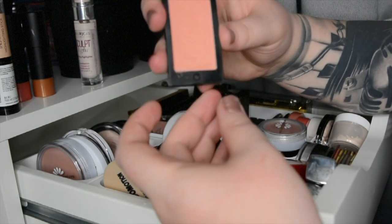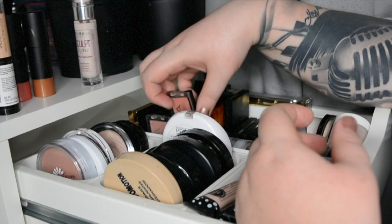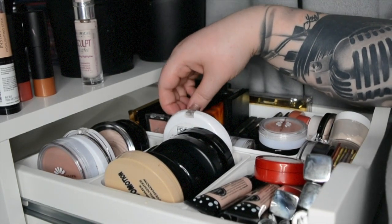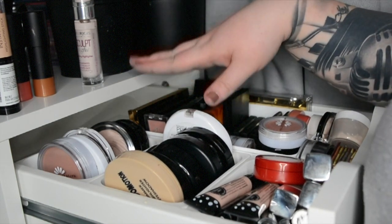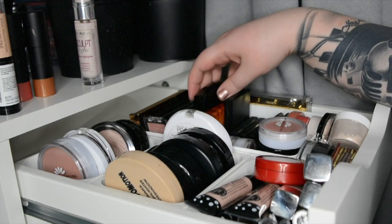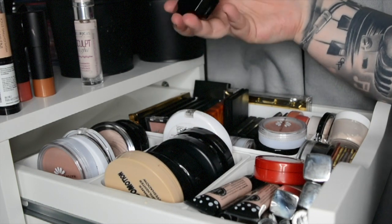Again, it's another coral. I used to be into my corals when I started makeup, but I love them. MUA blushes, and I'm scared to get rid of them because I love them so much. They're only a pound, and it'd probably be hard to find them again.